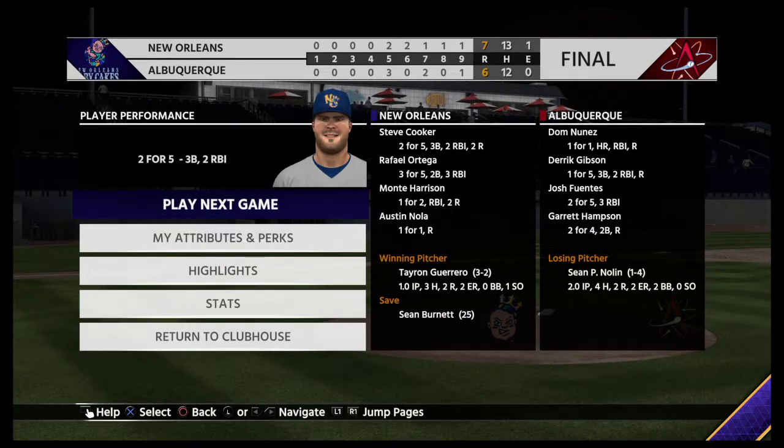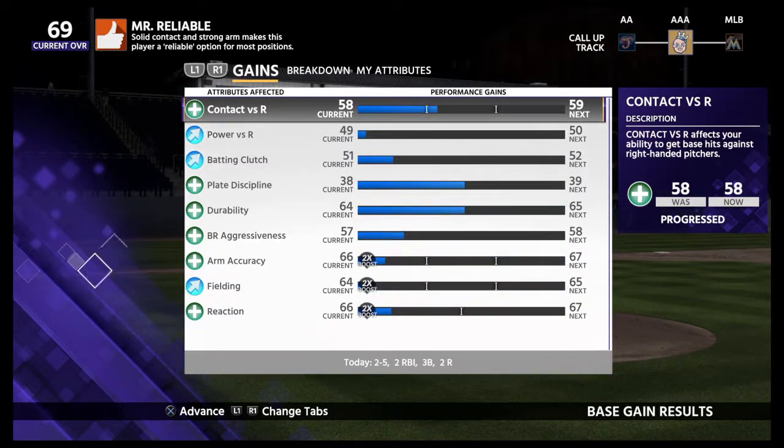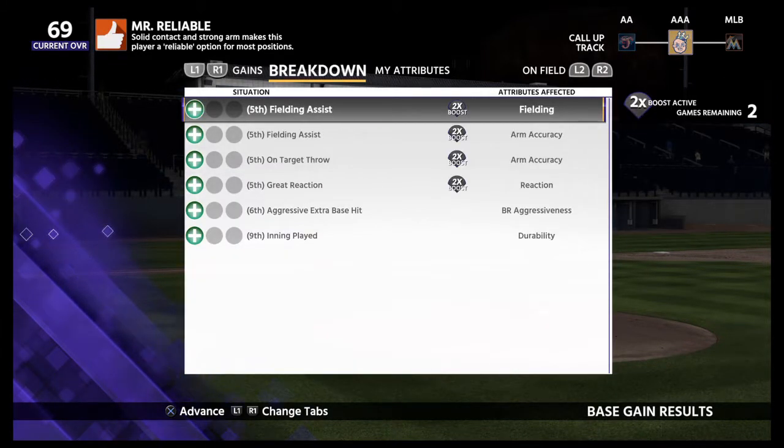Our final line score, first for the victorious Baby Cakes. 7 runs on 13 hits. 1 error. They left 10 men on base.